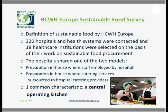So we initially reached out to 320 hospitals and health systems, and then we selected 18 healthcare institutions, 15 hospitals, 1 healthcare procurer, 1 hospitals association, and 1 public caterer that were selected on the basis of their procurement of healthy and sustainable food, and also their commitment in this sense.